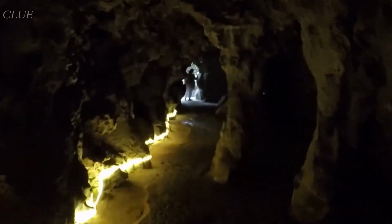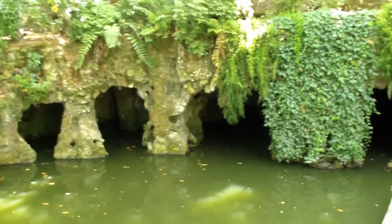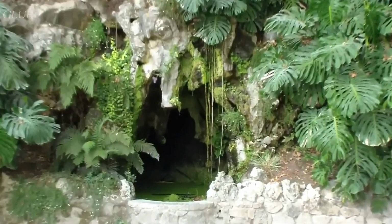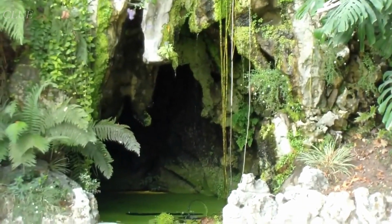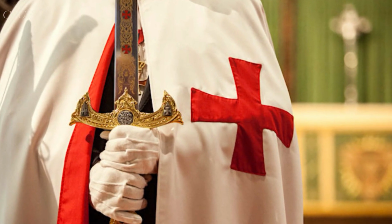On the bottom of the well, it connects to tunnels through a series of dark underground walkways, and these tunnels connect the 2 wells to one another, in addition to various caves and other monuments located in the park. Legend has it that Templar initiations at Quinta da Regaleira started with candidates entering the initiation wells while blindfolded. Holding a sword close to their heart, they'd descend a sequence of 9 flights of stairs.